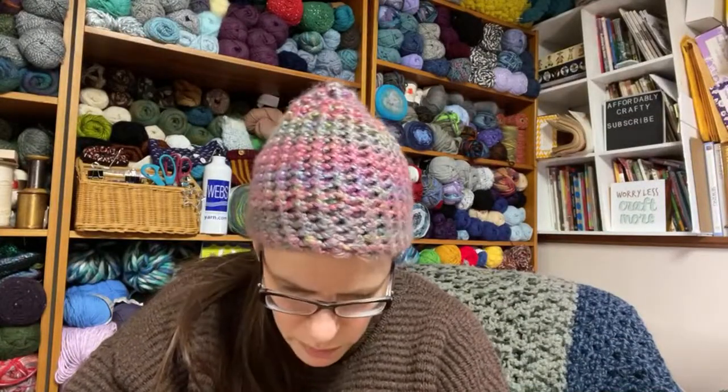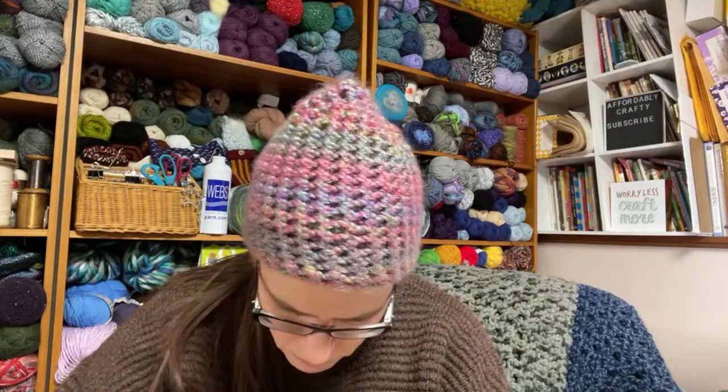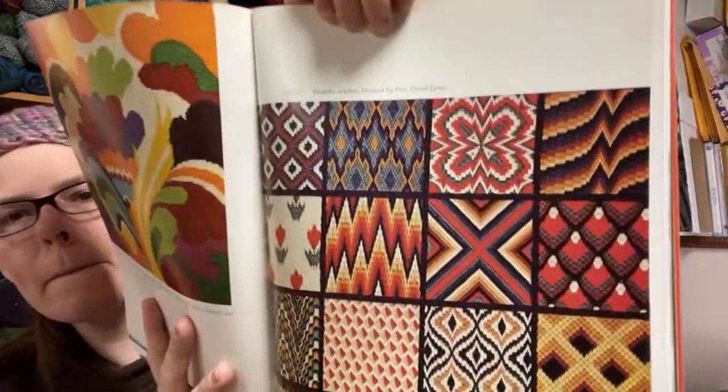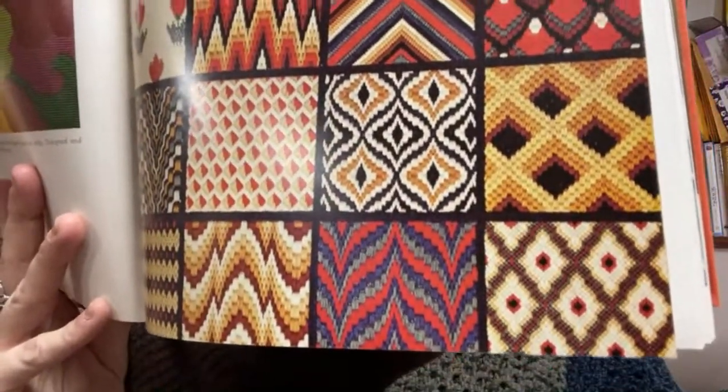I'm killing people with my embroidery book. It's okay. What else have we got? Oh, excuse me, I'm sorry. More different stitches on this plate book. Cool. And I think there's one more section of color.